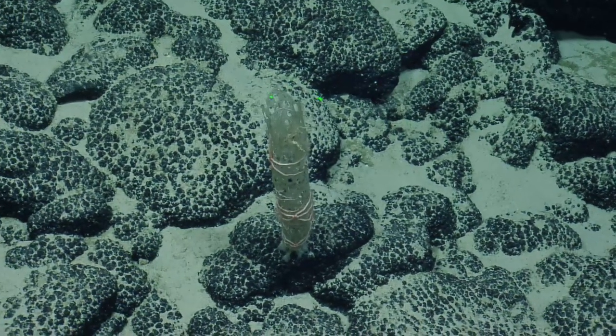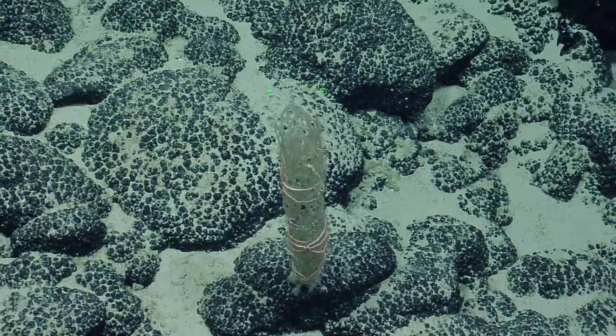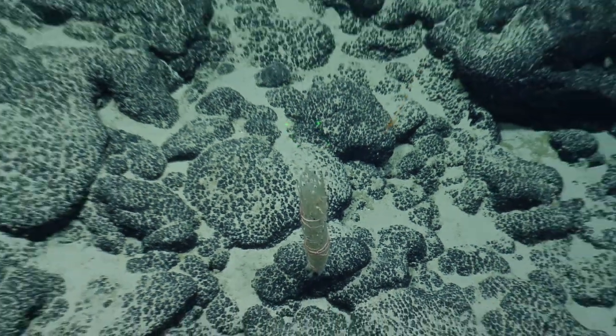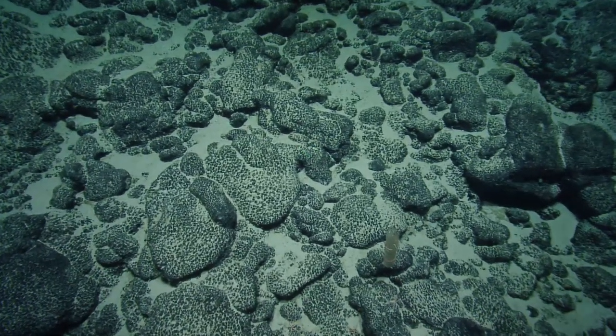So, what was that on the still cam? Yeah, I think we're good. Yes, still cam, there's your bulbous thing. Oh, yeah.